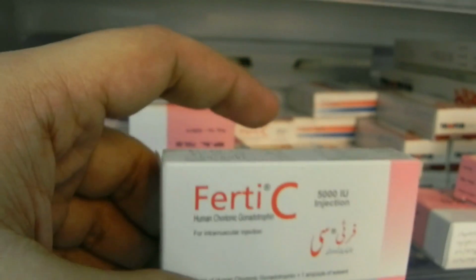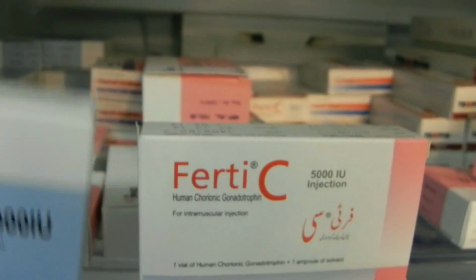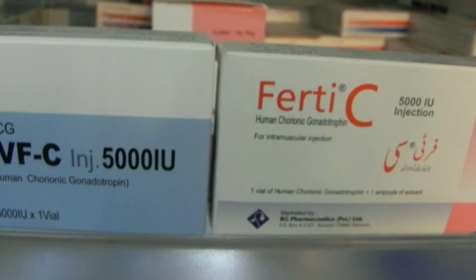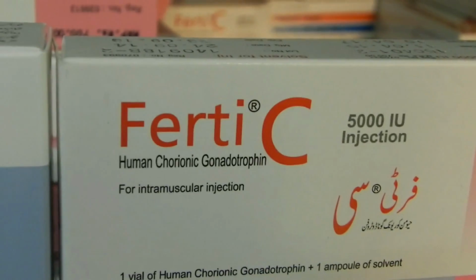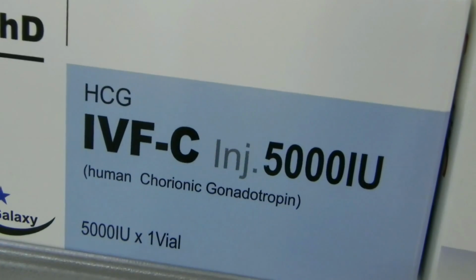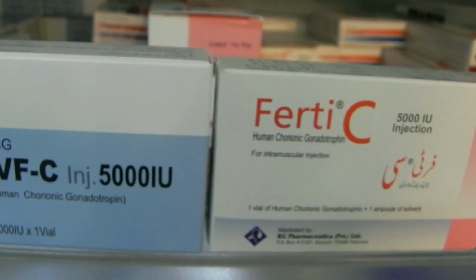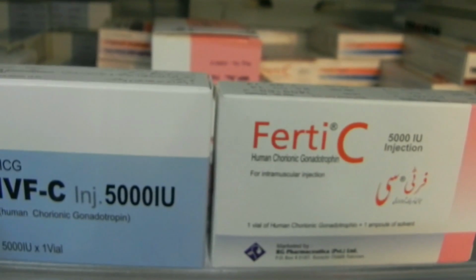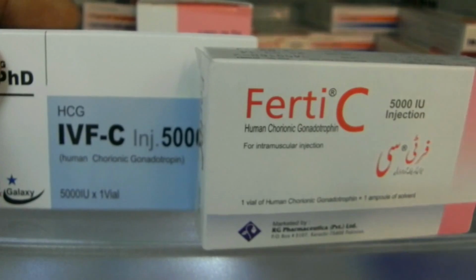Then I have 30C. This is again hCG, and this is equivalent to IVFC here. This is hCG intramuscular injection 5000 international units, and this is IVFC 5000 international units. So both these brands have the same generic, so we have a choice to choose from.